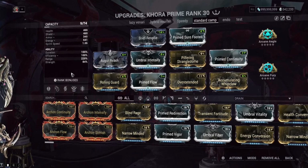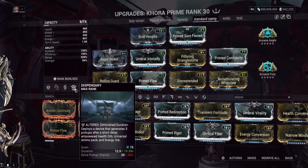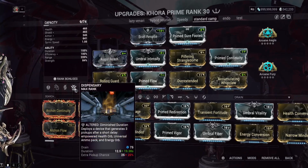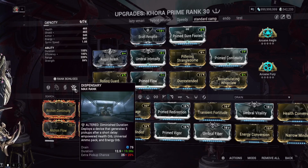This is my normal camping Khora build. Lycast Hunt is very overrated because you don't need as much energy as Lycast Hunt gives you. This is just easier for everyone to get the energy orbs, and also gives you ammo too if you want to use a Brahma or something.